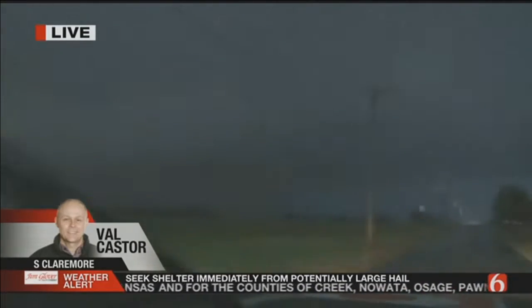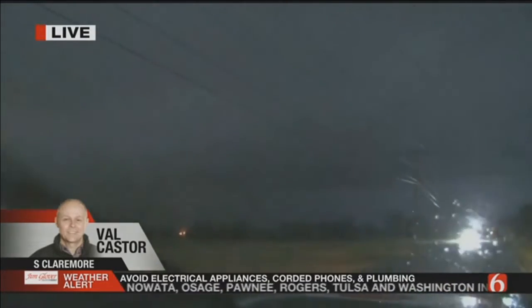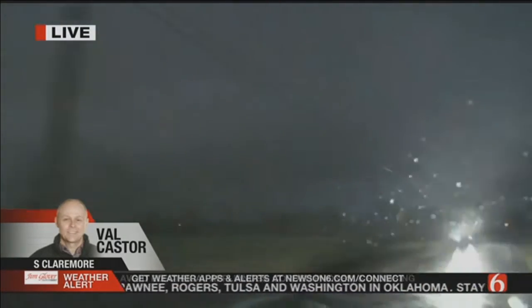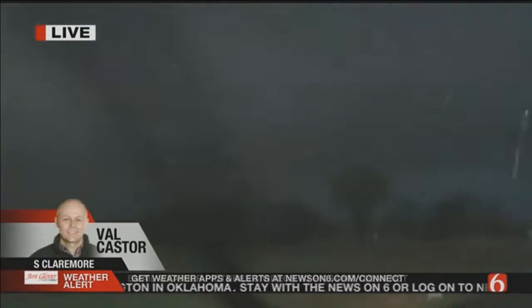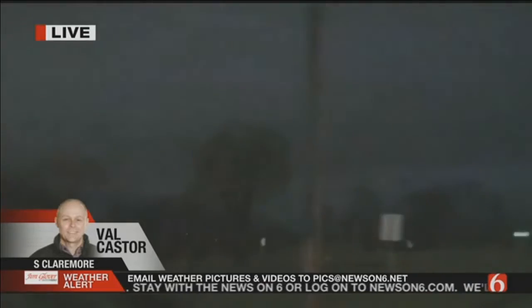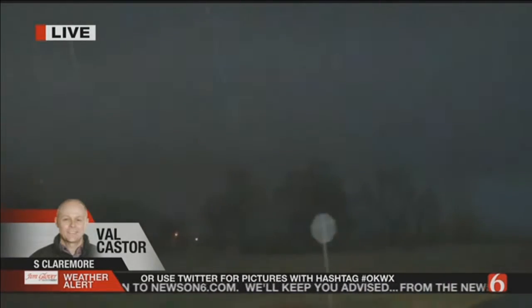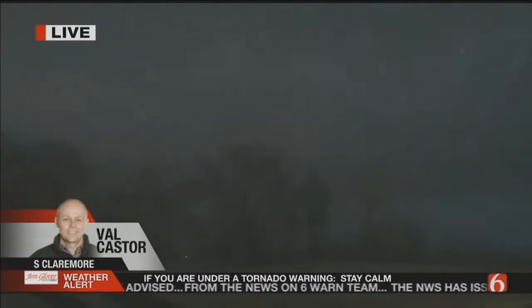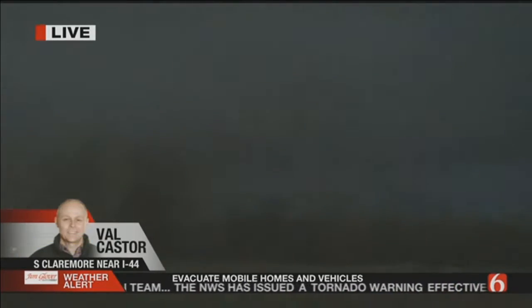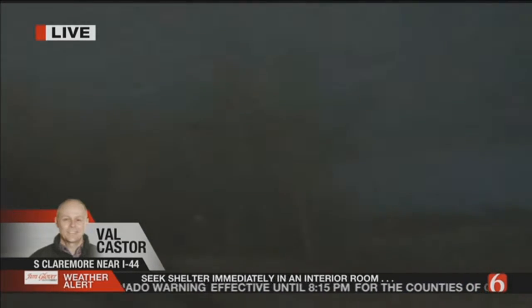What do you got? Okay, it's on the ground, and I think it's probably getting very close. If it's not on I-44 right now on the south edge of Claremore, or maybe just south of Claremore, it's rapidly gotten bigger. We just saw a big debris cloud just a minute ago. Do you have my live stream? Yeah, Val, we've got yours right now. All right, well, look at my shot here. You'll see it. We see it. It's on the ground. The other one roped out, and this is a new one that formed just a little bit further to the east, to the northeast of it. And it's got a big debris cloud.